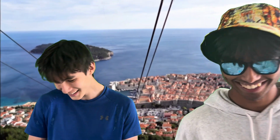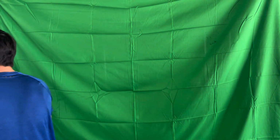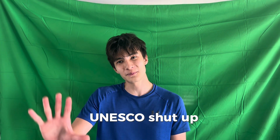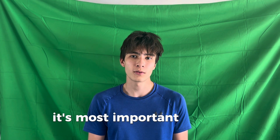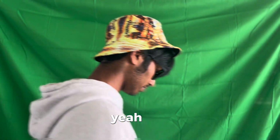Let's go! We're keeping that in. So we're finally here, Lucas. Interesting. I did hear something about Old Town. And action! Old Town is a UNESCO World Heritage Site in the heart of Dubrovnik. Its most important location. Everything is located inside the walls. I just spat. Okay. Right, anyway, let's start with the main attraction of Dubrovnik. You sound mad. Hurry up. Okay, just me. Okay. 3, 2, 1, action.